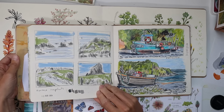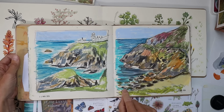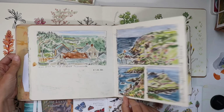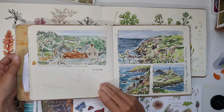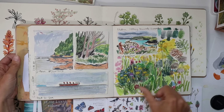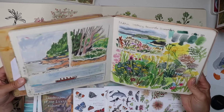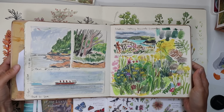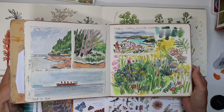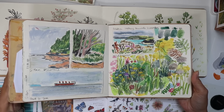And the sketchbook is actually a Creative Illusion sketchbook. It's my favourite sketchbook, I think, at the moment, or I've been using over the season. It's been really good to take out with me. It withstands a lot of mixed media, doesn't buckle, doesn't warp. And yeah, generally it is a real pleasure to work in.